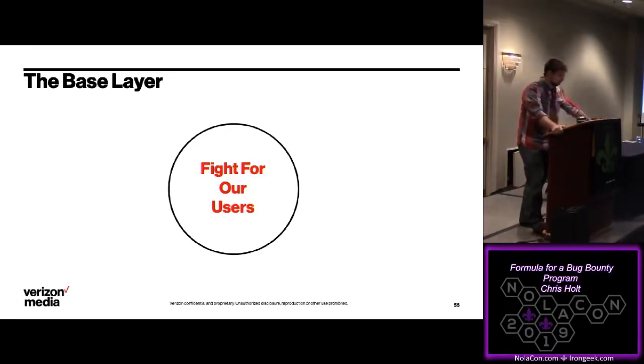So ours was and still is, we fight for our users. Right? We are paranoids. We use our position on the internet to fight for those that need it. Maybe they can't fight for themselves. Maybe they just need help. Maybe they don't even know it. But we fight for our users. That's ours and really everyone's responsibility as companies on the internet, right? We have data, we should protect it.